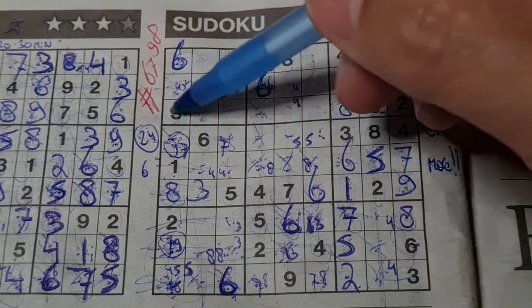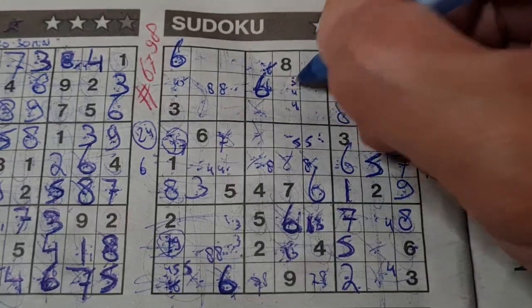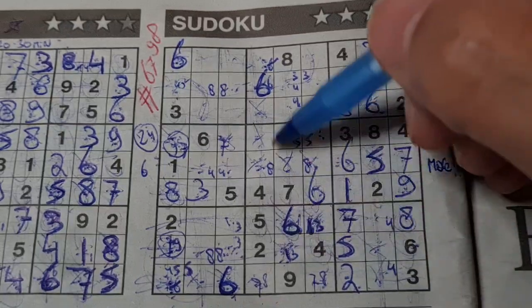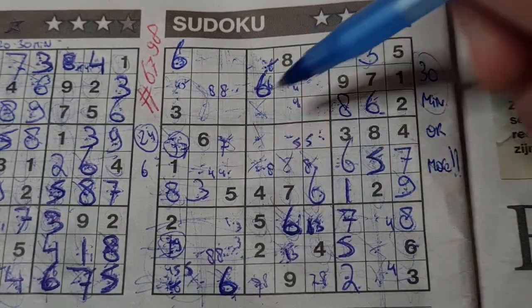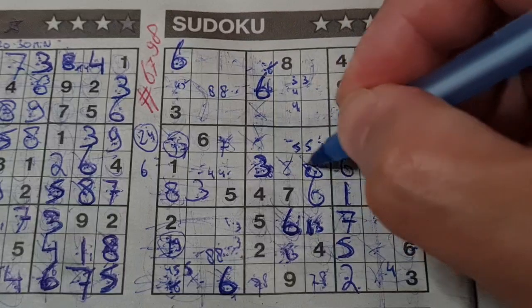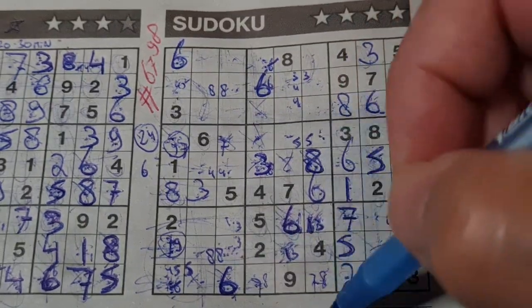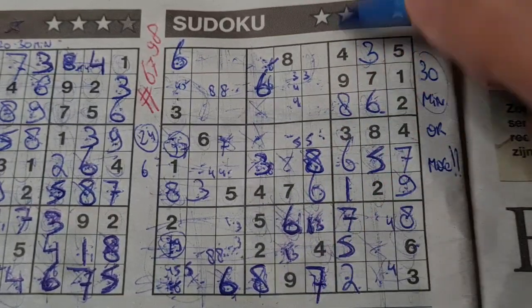In the first row, 3 in the third row, so the row between the second row, only two places left for the 3. Could be here, could be here. Here we have a 3, and here we have a 3. That means in this column, the 3 should be in one of those two boxes. We have a 3 in this row, no 3 there. 3 supposed to be there, and I've eliminated 8, so the 8 goes there. 7 and 8, we have 8 now in this column, no 8 there. 8 should be here, and 7 goes there.